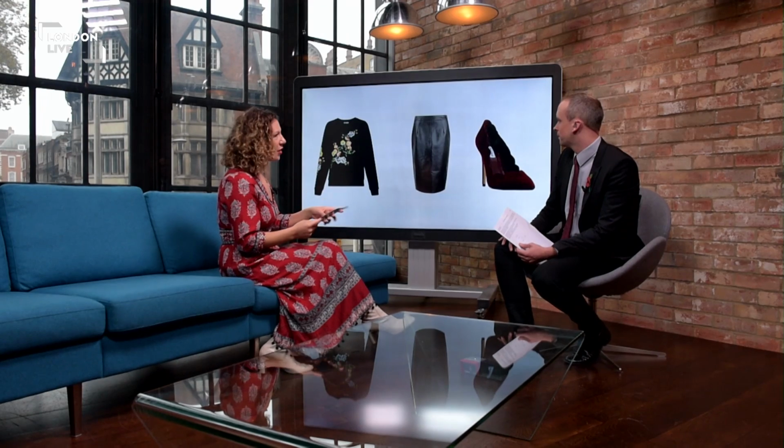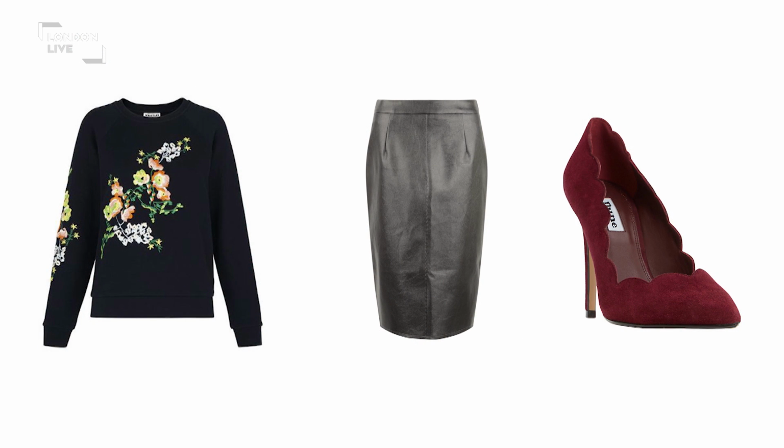There we go. H&M have done it, but this is actually from Whistles, this sweatshirt. I've paired it with a faux leather skirt from New Look. It's a slightly silver metallic. It's maybe not showing up quite so well on this screen, but it has a slightly silver sheen going on with that. And metallics are great for this autumn winter. We're seeing lots of rose gold, silver and gold as well. And we've teamed it with a classic court shoe from Dune.